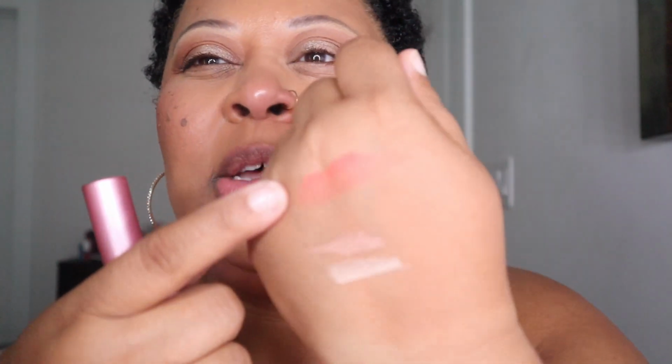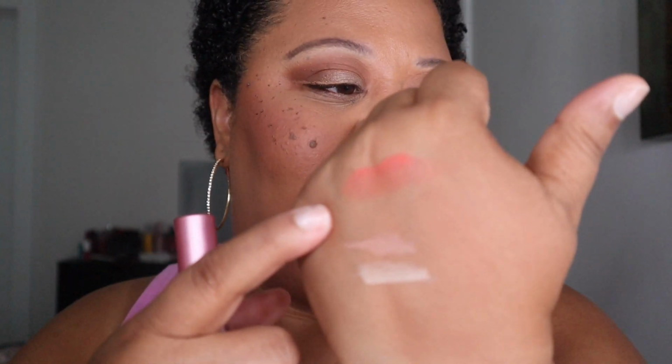Let's try these out. A little bit on this brush. This is a blush brush, and Nars blushes are like butter. And not in a way where they still feel like a good powder blush. I guess I could have showed y'all the shade. This is what that looks like. So it's a nice orange shade.